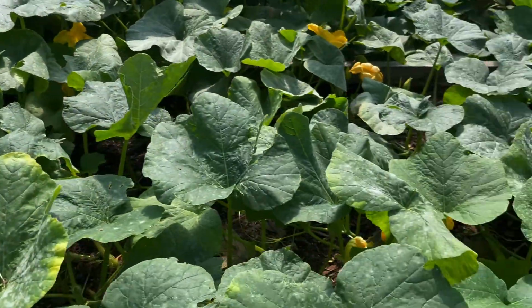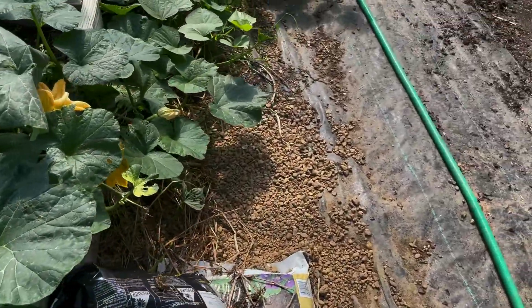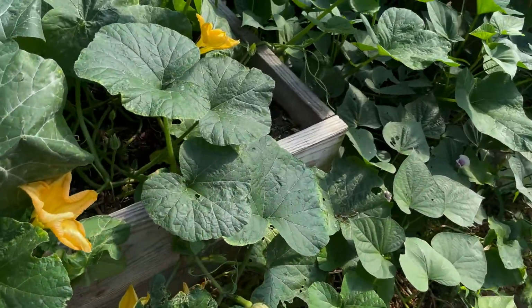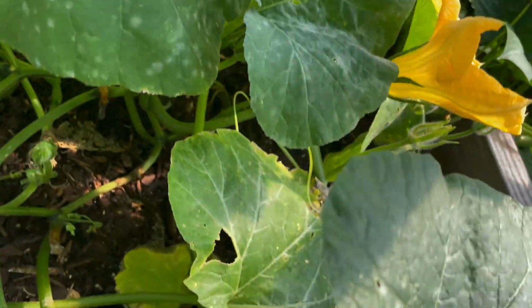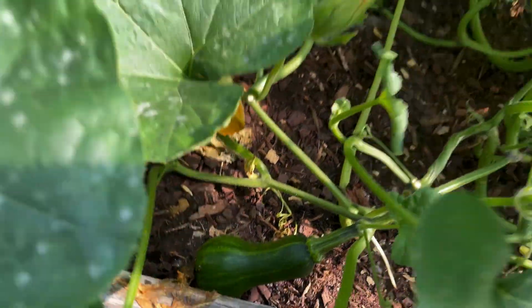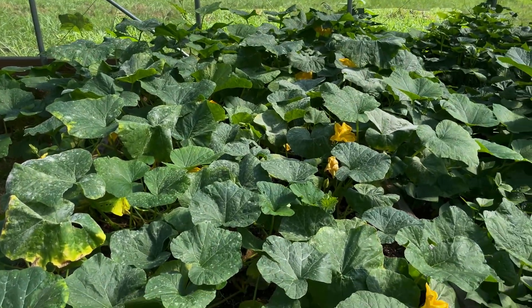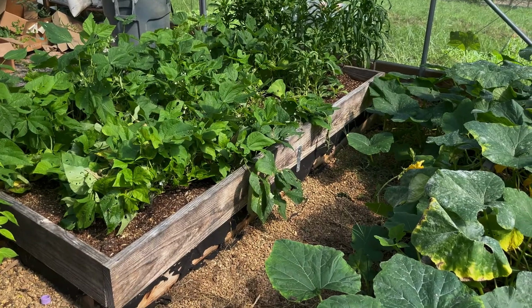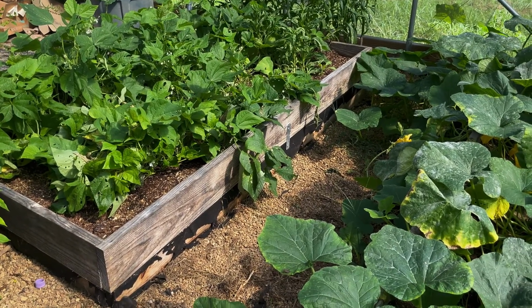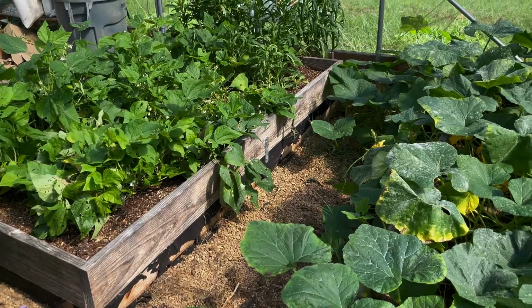So I wanted to show you my squash. This bed is overall doing well. Let me show you another squash. So the first one I just showed you was the Waltham butternut. This right here is a honey nut. So overall, you can see that bed is doing well. This is the bed with the green beans. The green beans are actually coming in now, kind of full force. So that's good. I'm going to harvest those today.